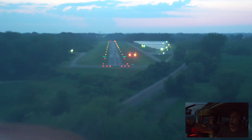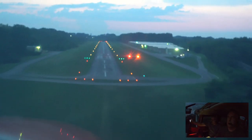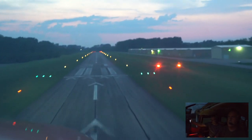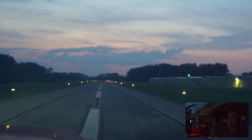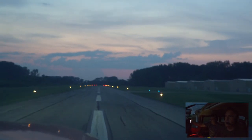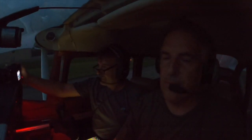But you can feel that heat we're descending into, can't ya? Yep. Trimming it up. All right, sorry engine, gotta go idle. Nice. Flaps up. Yeah, I didn't really have the sight picture down. Man, I feel that heat.